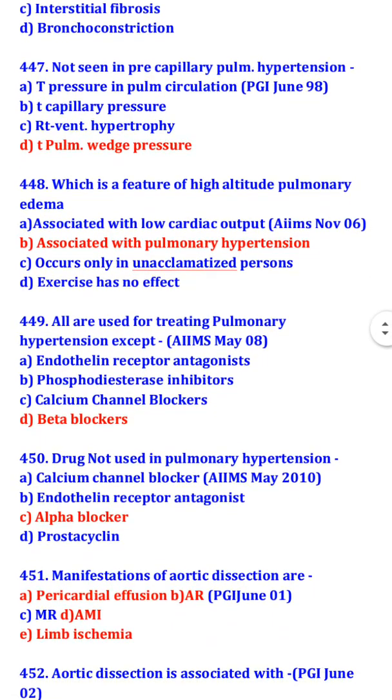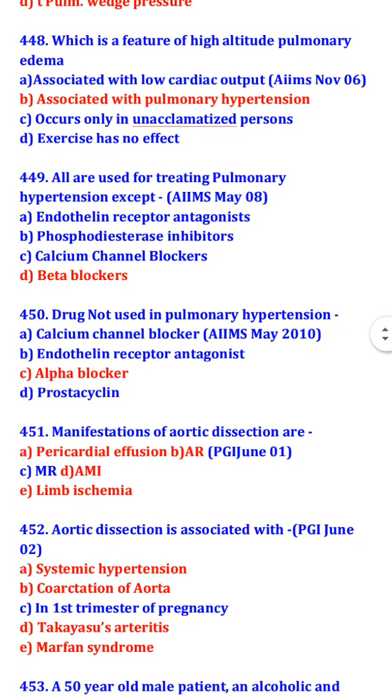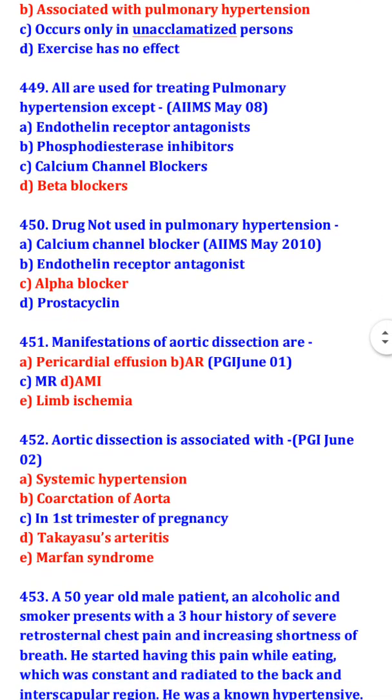All are used for treating pulmonary hypertension except beta blockers. Endothelin receptor antagonists, phosphodiesterase inhibitors, and calcium channel blockers are used in treatment of pulmonary hypertension. Which drug is not used in pulmonary hypertension? Alpha blocker is not used.